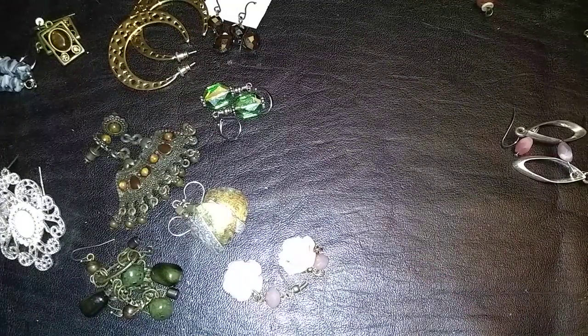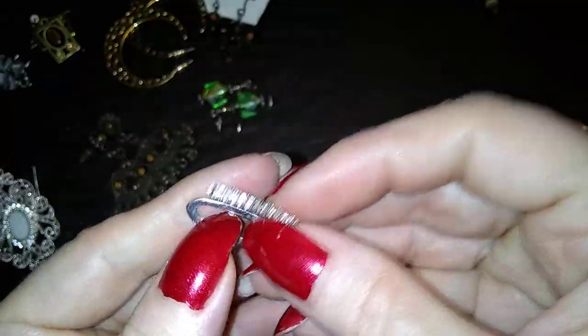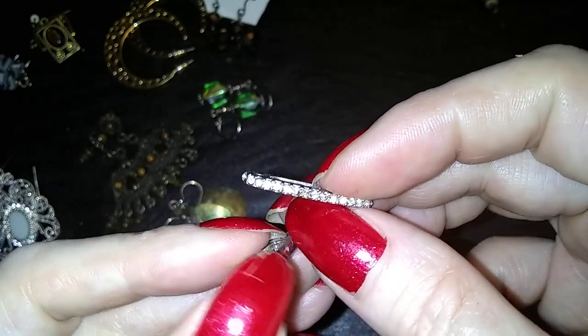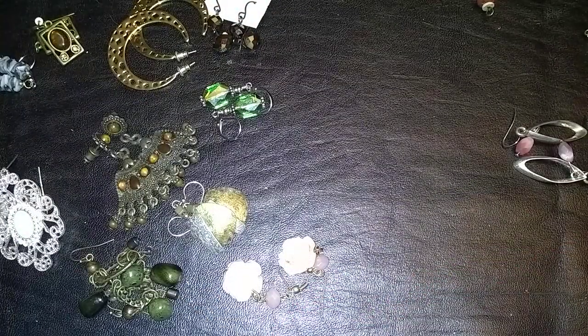And here is, I need to get some little stud earrings to put with these. These are those ones that go, you put your stud earring through there. So, those I should put in with the studs. And we'll find a pair of studs to go with those.